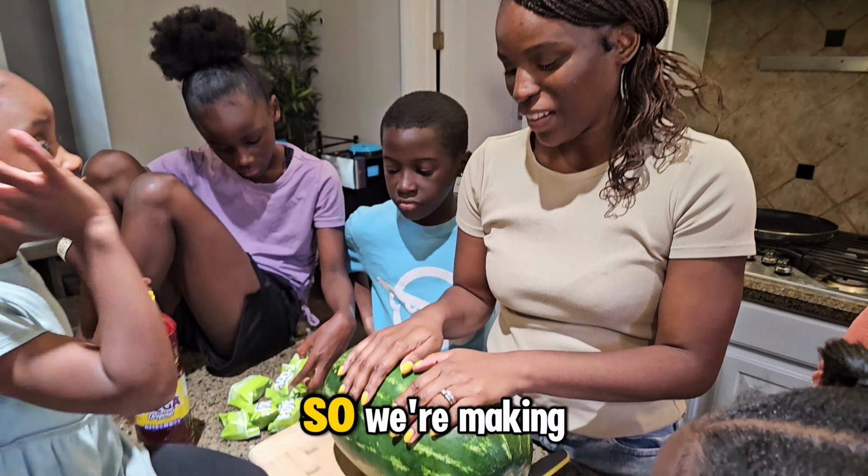So we got the fruit roll-up wrapped around the watermelon basically as best we could. It's on there though. It is on there. Look at that. All right, can I be the taster? Now I'm going to taste this first because my mouth is watering the whole time.